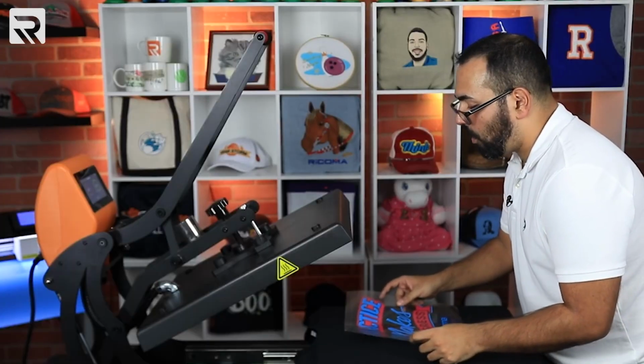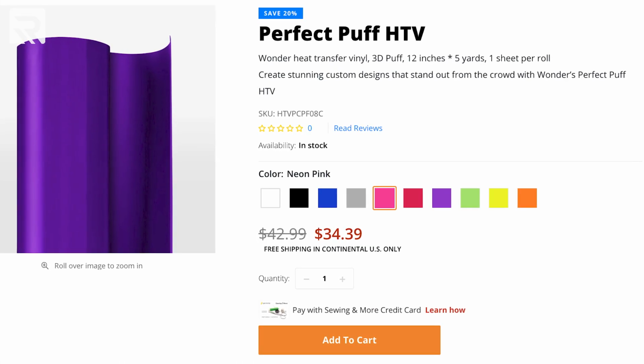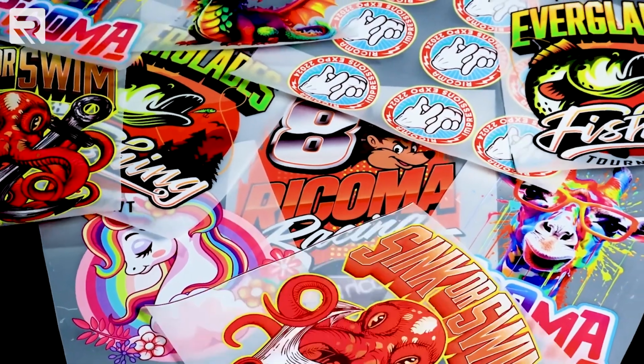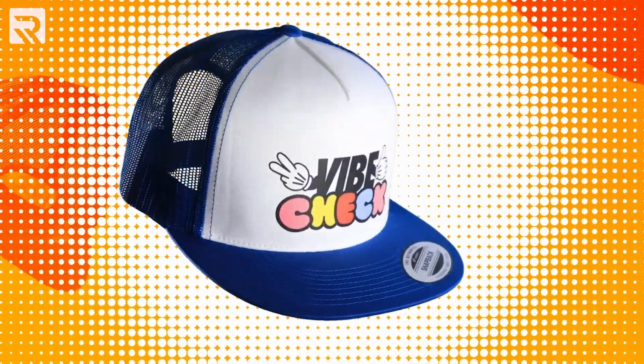One of the super easy ways that people get started with a heat press is heat transfer vinyl. You can heat press vinyl like a puff vinyl, which is super popular right now. You can also press heat transfers that you buy that are pre-made designs onto a variety of garments like t-shirts, hoodies, or even caps if you have a cap heat press. A heat press is not only easy to use, but it's also very affordable.